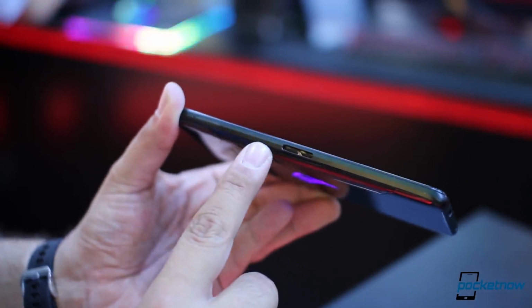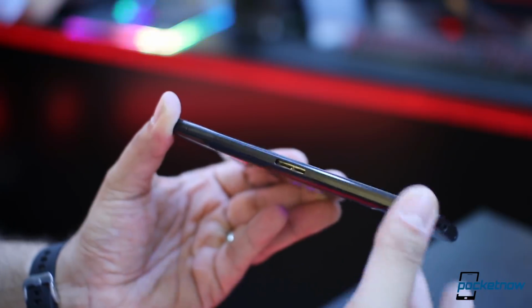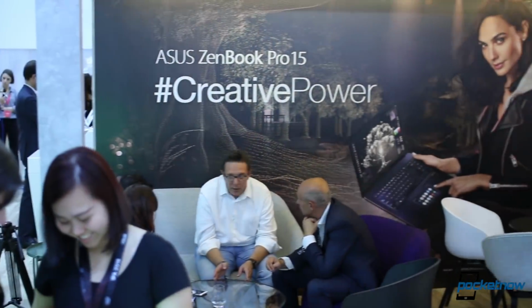The device should be coming out in Europe and the US, hopefully later this year. Price and availability has not been shared with us, but from what we understand, it should be somewhere around $1,000.